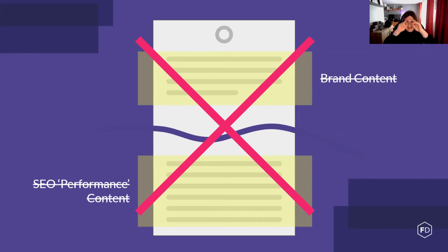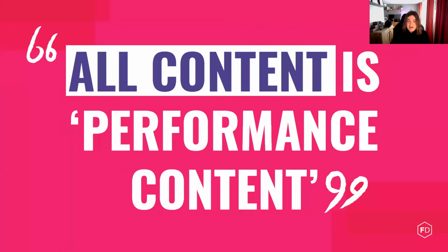Performance content is actually a really naff word, because it's old-fashioned. It's from when Google used to zone in on certain bits of the website for content. But now, as Google is getting closer and closer to being able to understand websites almost as well as humans do, all content is performance content. If anyone takes anything away from today, it's that all content is performance content and should be treated as such.